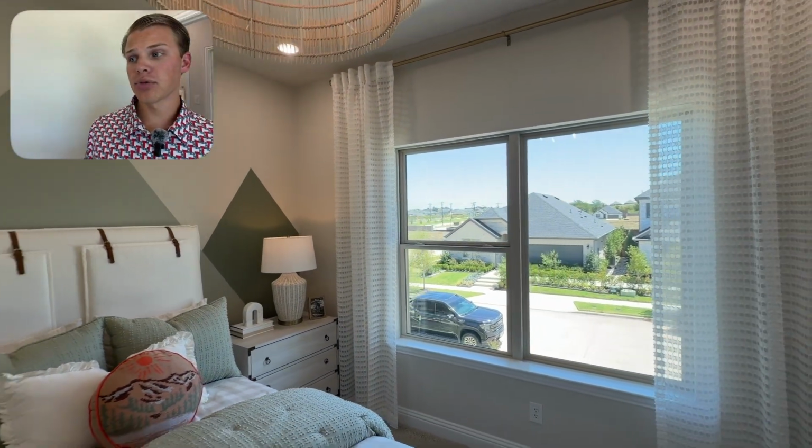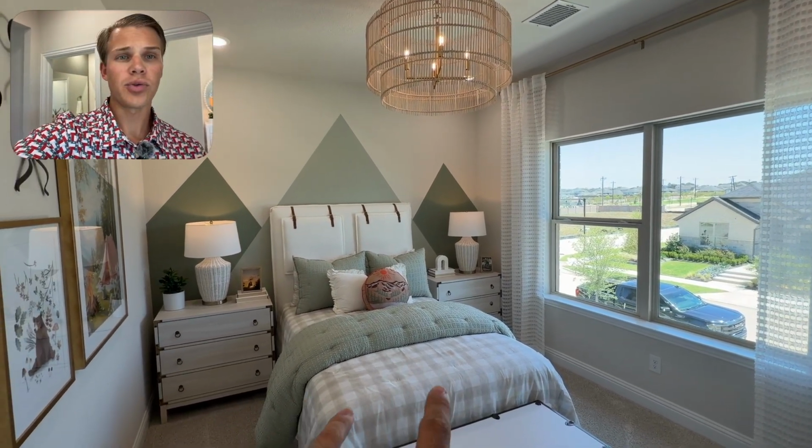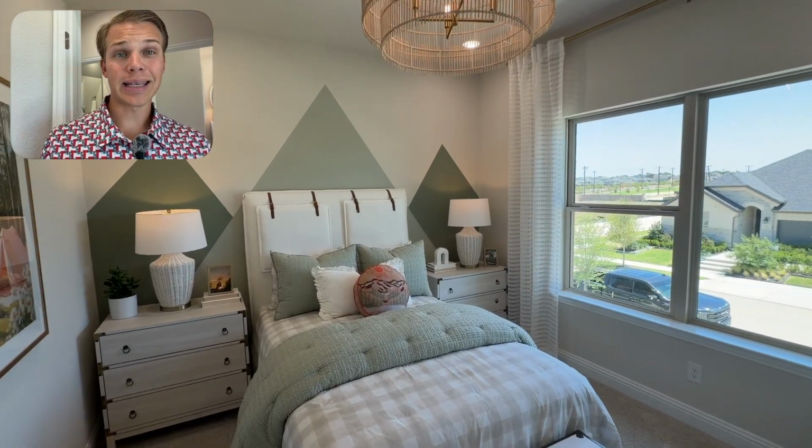But secondary bedrooms are pretty good size. You know, it's what, probably a twin, full size? No, it's a full size, probably. So it takes up a little bit of room. It's not like the biggest room.